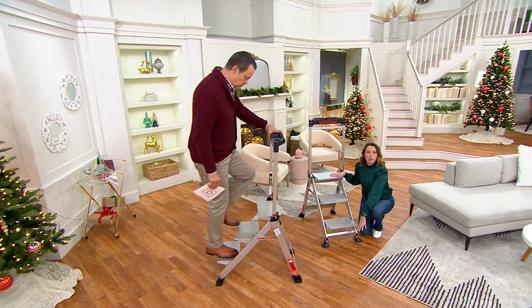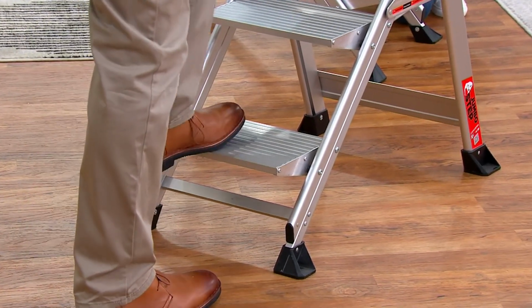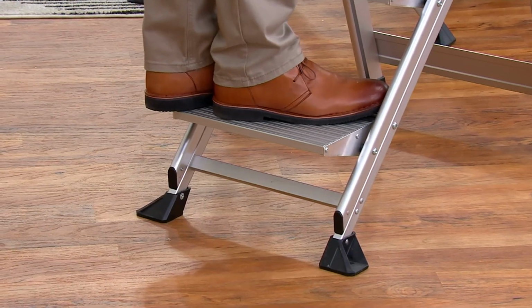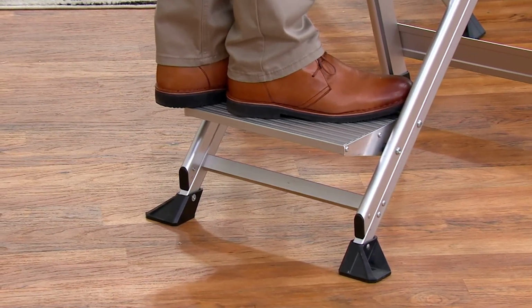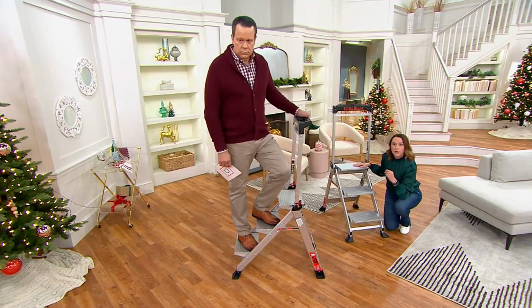Little Giant is known for putting those rubber feet on the bottom, rubber grips where plastic can slip. So these are flared out, they're textured, so great point of contact with the floor. And then as you see David's feet on there, these are 13.5 by 8.5. We can't even call them rungs like a ladder. These are steps, David. They're comfortable, they're easy to climb up.